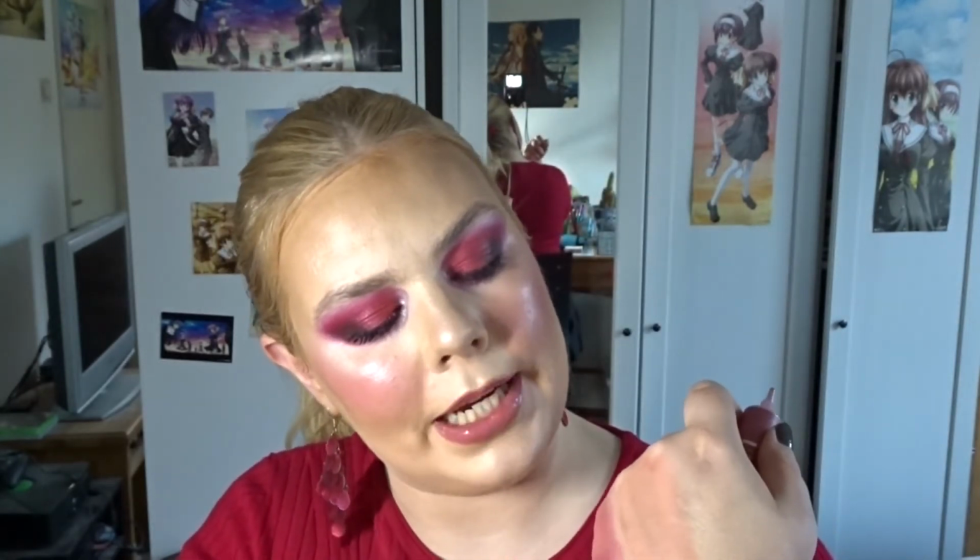So this color is very intense at first. Still not as intense as the Makeup Revolution one, but a little bit more intense. But like the NYX product, it just blends out beautifully. Still think it's maybe a little bit too dark for me, but that's on me for picking the wrong shade. But look, blends out beautifully. And it is a little bit more dewy than the light pink one was. So I think this is a beautiful blush.